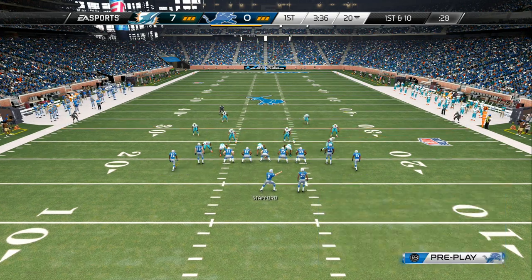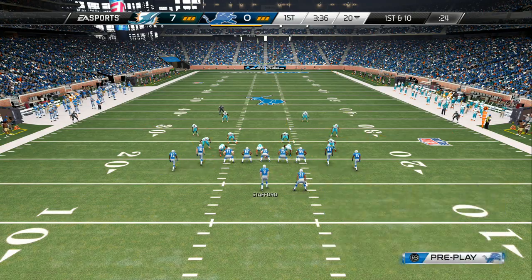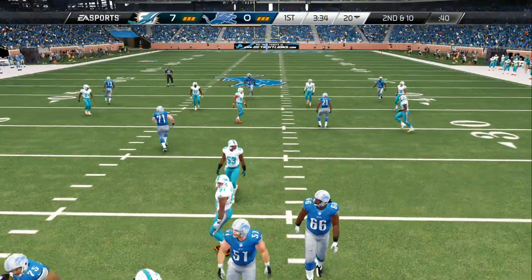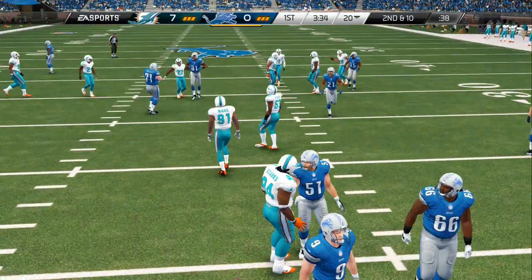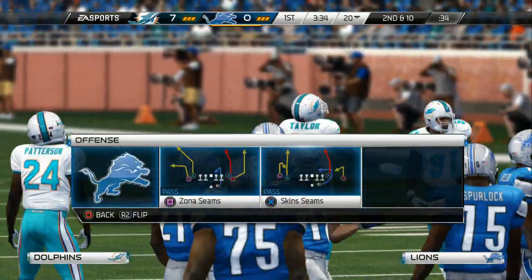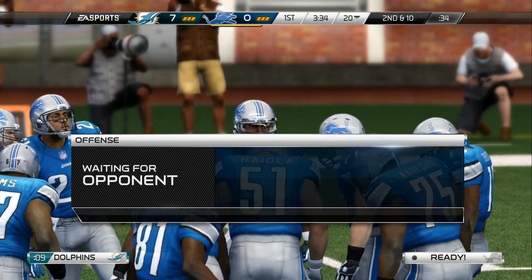Reggie Bush is in the backfield. First and 10. Oh, good job by the linebacker knocking that pass down that time. All he did was watch the eyes of the quarterback, and he reacted. It put him in good position, and he knocks the football down.